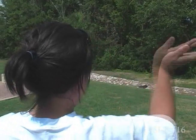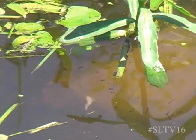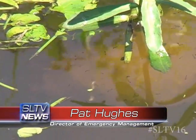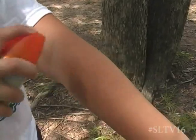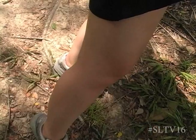And although no one wants to be bitten, it's more than just an itch that needs to be avoided. Some species of mosquitoes are known to carry the deadly West Nile virus. West Nile virus is spread by mosquitoes. It's not spread person to person. It seriously affects the very young and the older citizens, but there are things that our citizens can do to help eliminate the chances of becoming infected with West Nile.